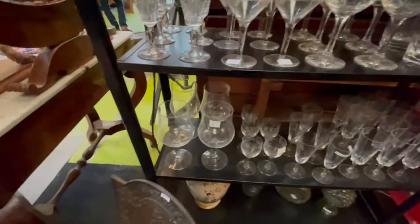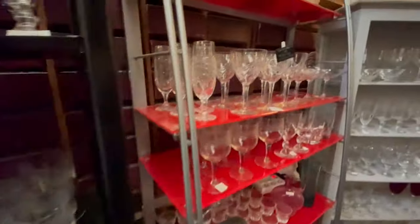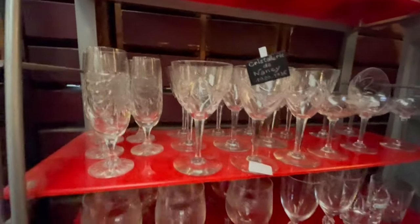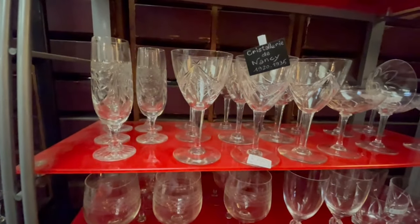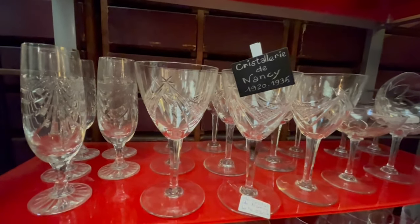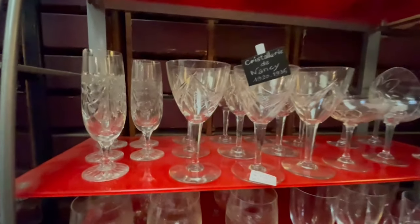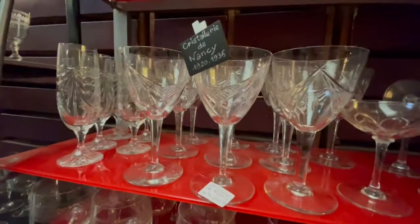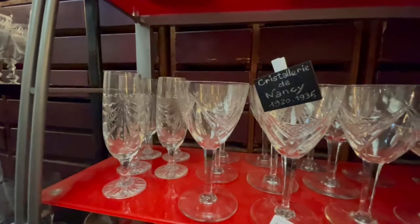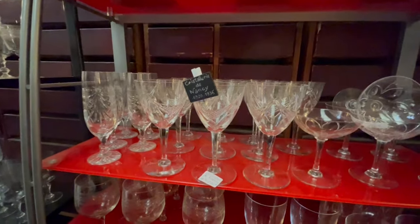You want to look for glasses when they've got at least 10, 12 glasses. These are nice, 1920s. I think there's 9, 10 of these. This is a good deal, these ones. They've got nice big stems. That's all right. It's a good deal.